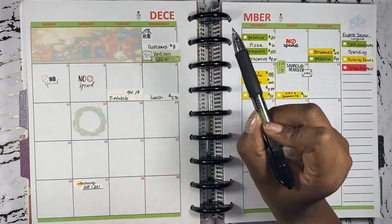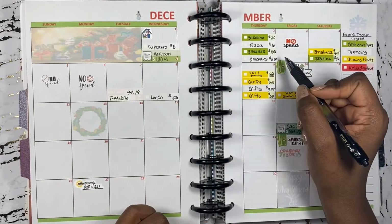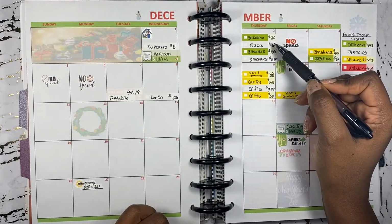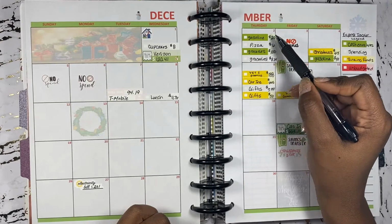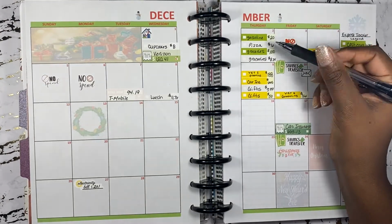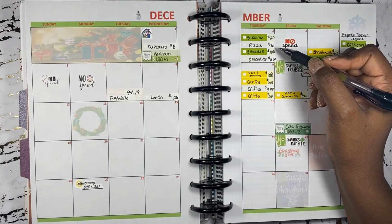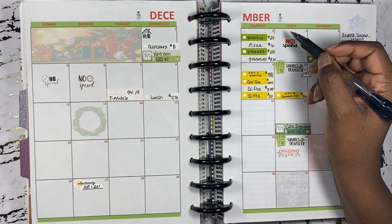Then here we see that I had one personal spending transaction for $8. I just went to a local bakery and purchased some cupcakes. And then on the second, I just put $20 on my gas real quick. I didn't have all of my gas money with me, but I did just pump $20. And then for lunch at work, I got 2 slices of pizza for $6.